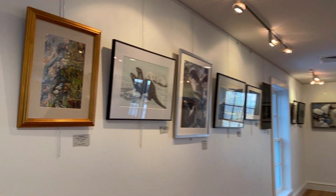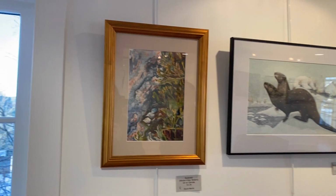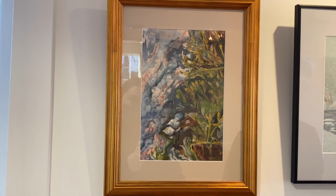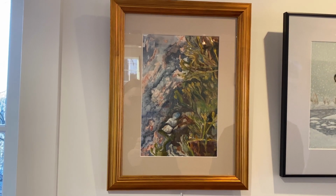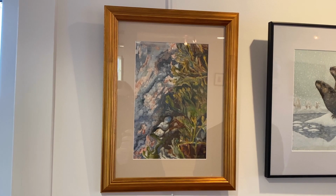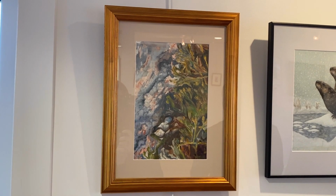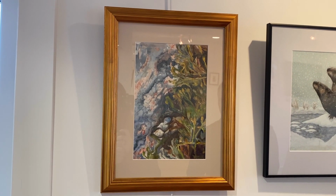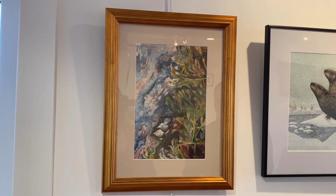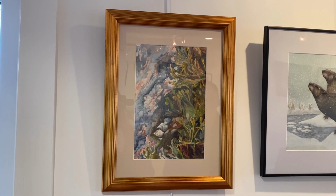Sharon Markey is from Bristol, and this work is attempting to capture the gin-clear waters of winter with all the life that lay waiting for the spring. Bivalves, shellfish, plant life. And it's called Seaweed, Winter Clear Waters. Oil on canvas by Sharon Markey.